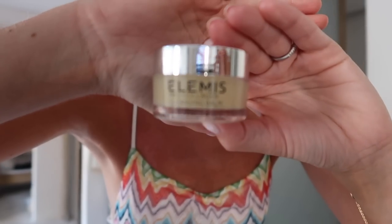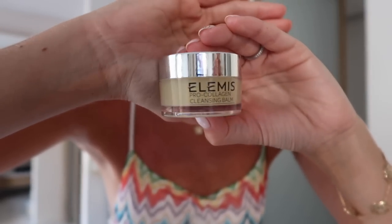But I would say that a micellar water alone is not enough. In the mornings, sometimes I just use a micellar water, but when you've been out and about, you do need a second cleanse. So of course, my next step with the cleansing is going to be with the ELEMIS Pro Collagen Cleansing Balm. This is my little mini that comes with me on all of my holidays. Even when this runs out, I literally just refill it with my full-size version from home.